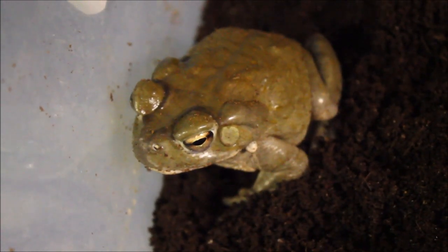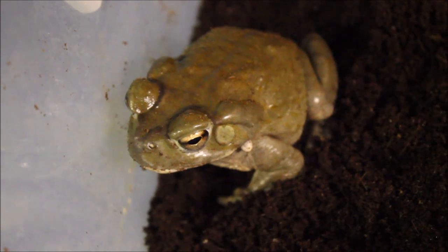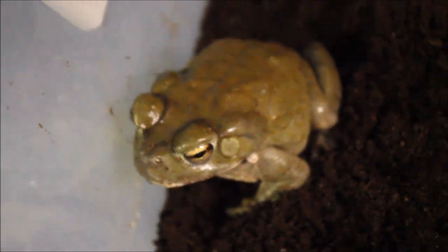Unlike the bullfrog, you know, he eats readily. Seems pretty content. Just got him in a bin set up here, which is kind of lame, but he doesn't seem to mind. He's a toad.